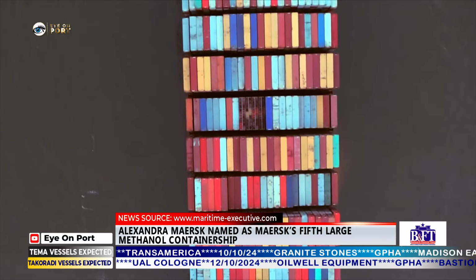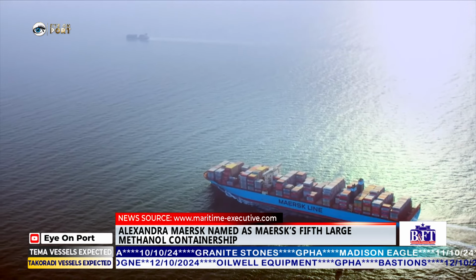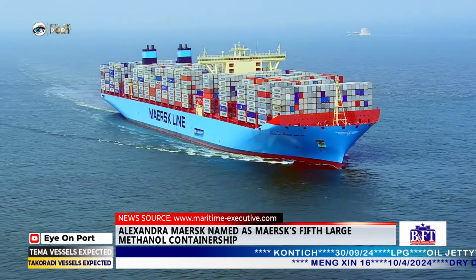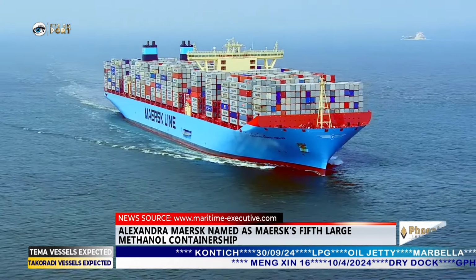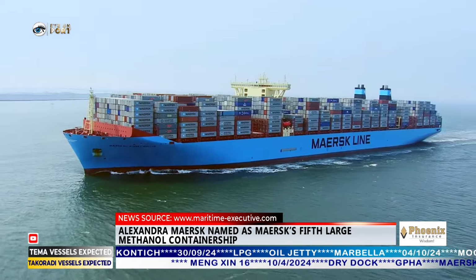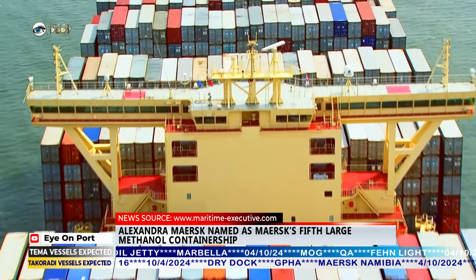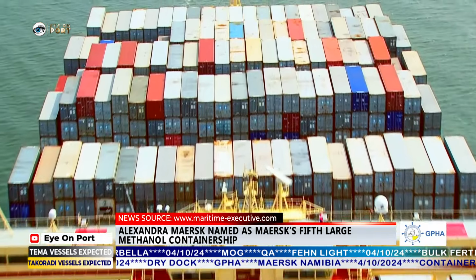The company highlights that the new methanol-enabled ships are at the core of Maersk's ambitious decarbonization plans, as low-emission methanol can reduce greenhouse gas emissions by 65 to 90% compared to conventional fossil fuels such as bunker oil.